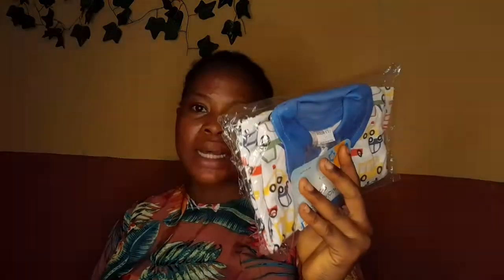I'll be going with these clothes as well, baby clothes. It's a pair. It has a top and a trouser. More baby clothes. Look at this beauty. More baby clothes. I'm going with this big size because I don't know how big the baby is going to be. I don't know if the baby is going to be huge like me, so I'm just trying to be careful. So I'm going with all of these overalls, baby clothes.